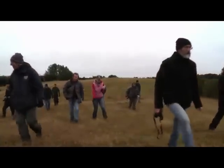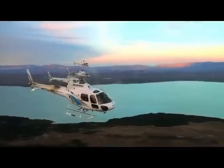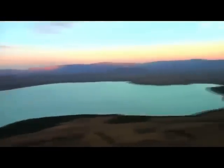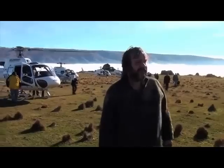Since we're going to be doing location shooting during our next block of shooting, it's really time to nail everything down. Well, on the recce, it's usually about 17 of us that go. We get around in 5 helicopters usually. It's quite a spectacle when we turn up.